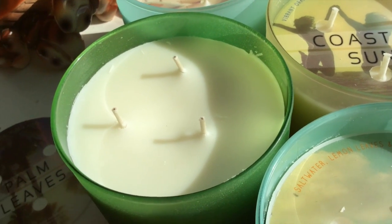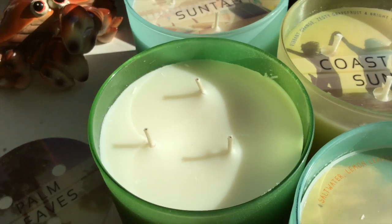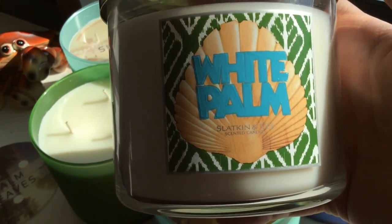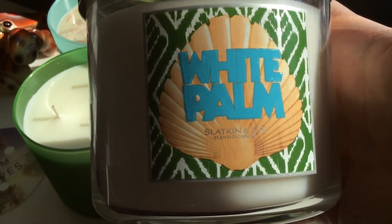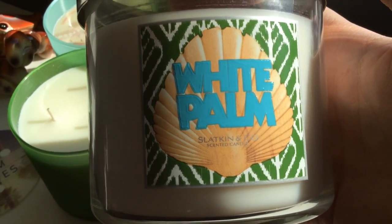Not positive, but let me show you what I think it may be, which after I realized the name made sense. And that is White Palm from, this I think may have been out for 2 years, maybe just 1 year, not entirely positive. This was, I think, 2011. No, I'm sorry. This was definitely 2012, maybe came out in 13.